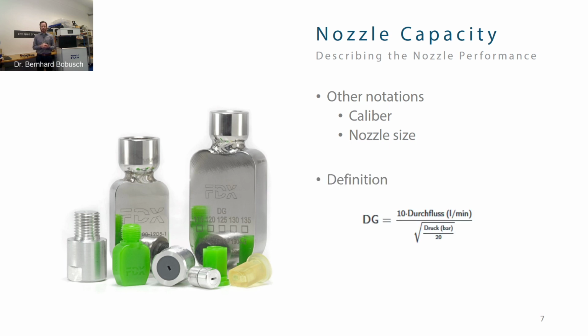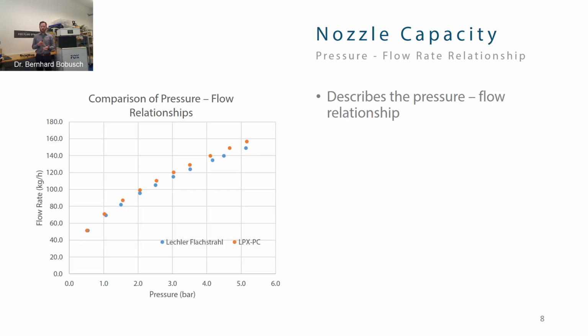and this is why they use larger nozzle capacities. The definition for the mathematicians and our viewers is as follows. The nozzle capacity is 10 times the flow rate, the German notation Durchfluss, divided by the square root of the pressure. The nozzle capacity will always give you this kind of curve. So the nozzle capacity describes the pressure flow relationship, and this is mostly a square rooted relationship.